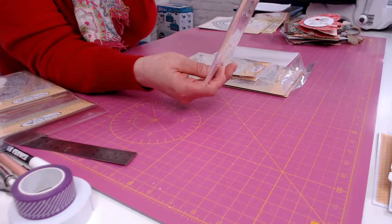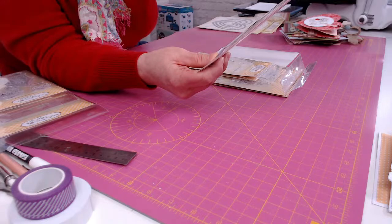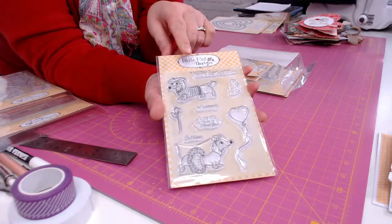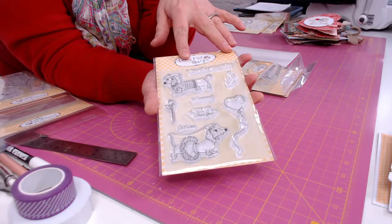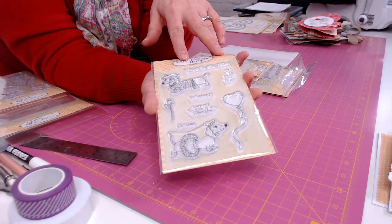Okay, so first of all we have, now these are brand new to me today, so I'm not quite sure of the names, and it would help if I put the glasses on. This is the So Long stamp set, and it features two little sausage dogs, dachshunds, however you pronounce it. I'm probably wrong. Short of leg, long in love. Oh, I love that. So long.